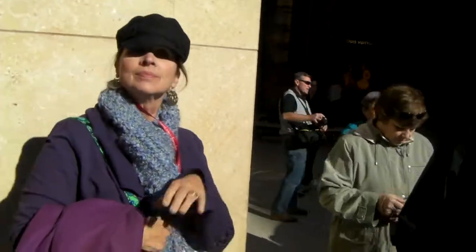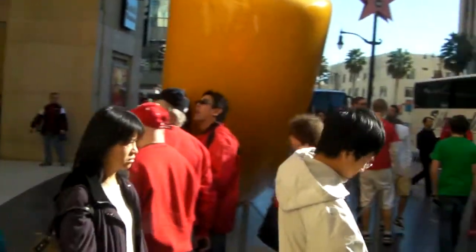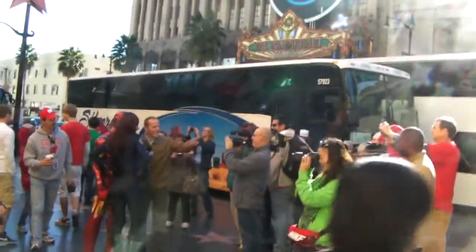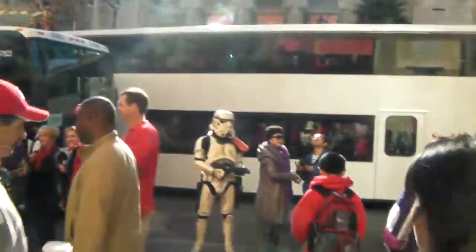Okay, here we are outside the Kodak Theater here in Hollywood, and just a shot of the crowd, all the activity, all the excitement around here. You have people wearing costumes, posing as characters.